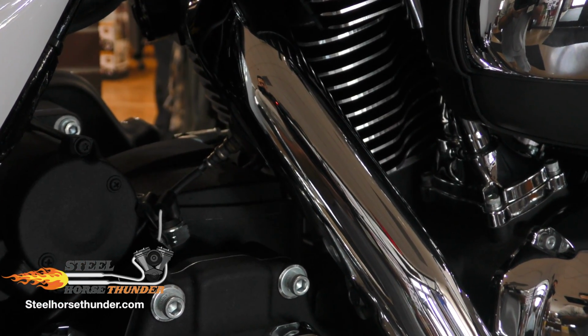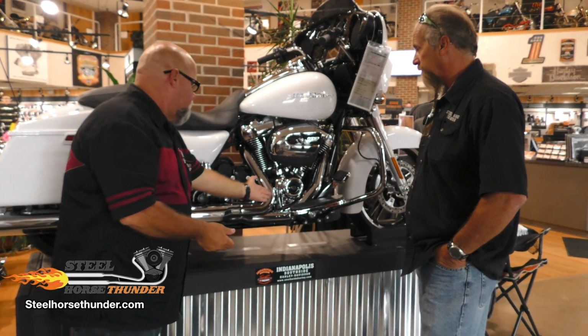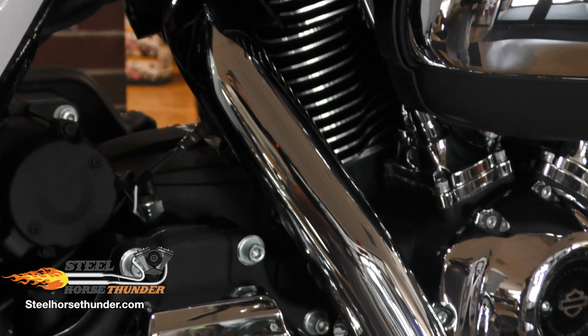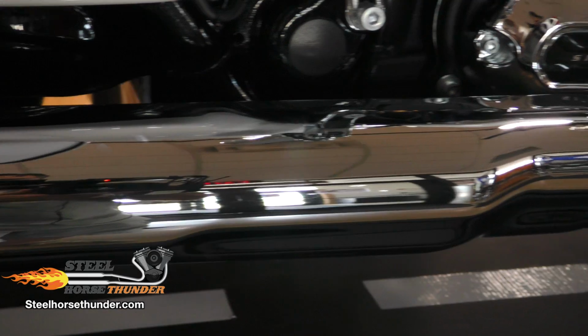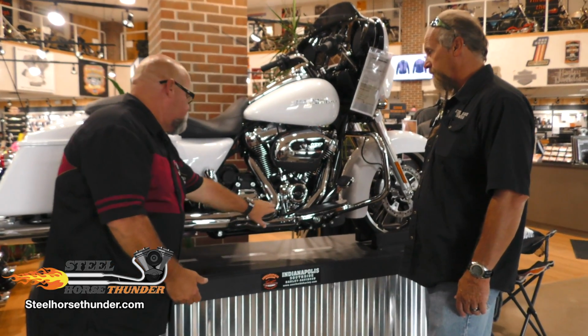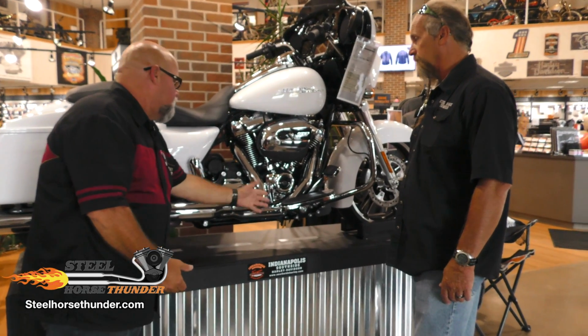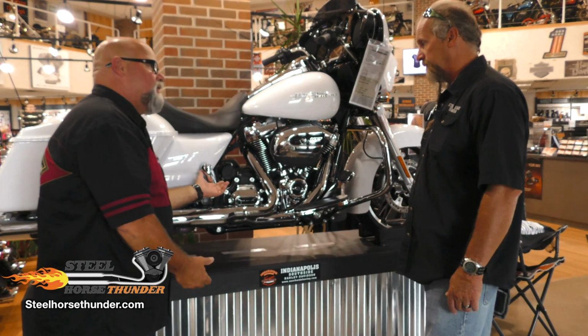Yeah. Notice that they took the exhaust pipe here and they brought it forward away from the passenger. So now you've got less heat coming back here on the passenger's feet. But one of the other things they did is they moved the catalytic converter back 2 inches. So the catalytic converter used to start right up here. A lot of heat generated around the rider, footboard, generating up to the passenger.